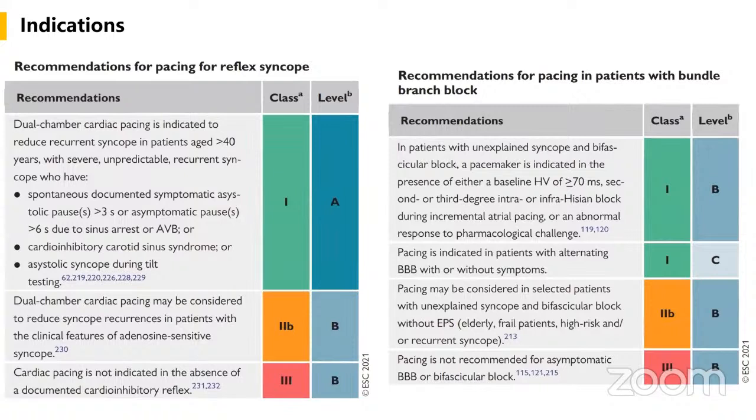For pacing in patients with bundle branch block, it's a class one indication in patients with unexplained syncope and bifascicular block. A pacemaker is indicated in the presence of either a baseline His-bundle ventricular interval of more than 70 milliseconds, second or third degree intra- or infra-His block during incremental atrial pacing, or abnormal response to pharmacological challenge. Pacing is also indicated in patients with alternating bundle branch block, with or without symptoms.